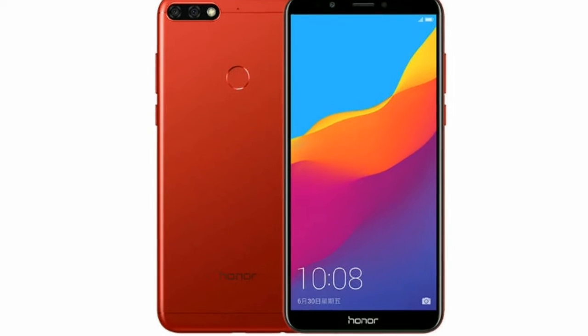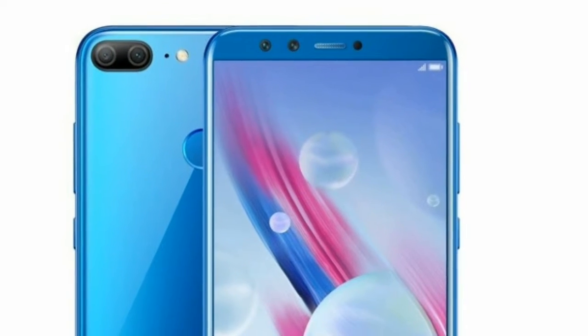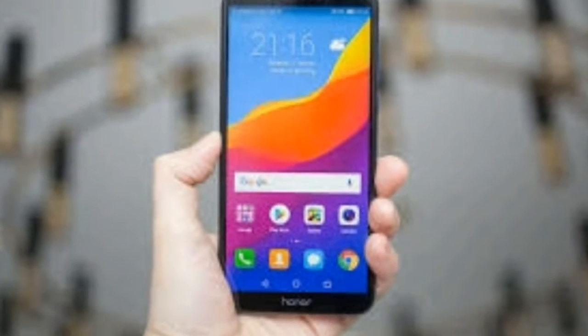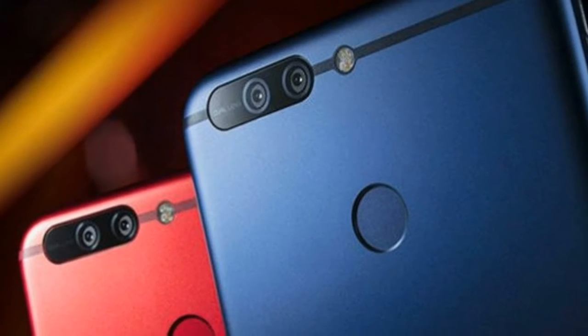The dual rear-facing cameras are one of the main attractions of the Honor 7C, with 13MP and 2MP sensors sitting side by side. The 2MP camera is in charge of capturing depth data for the bokeh mode, allowing you to take photos with a blurred background, while your subject in the foreground is nicely in focus.